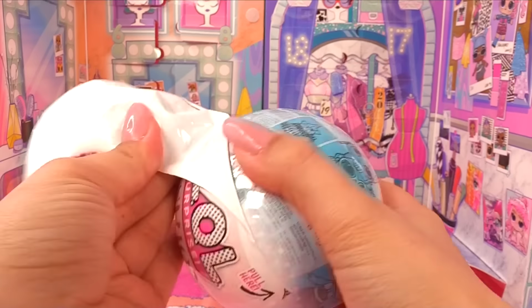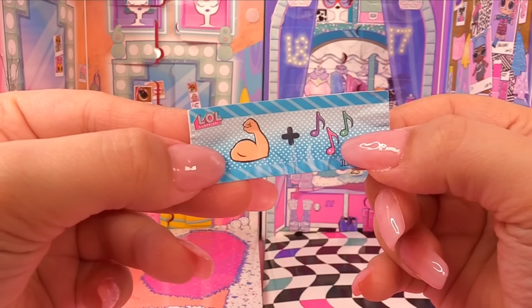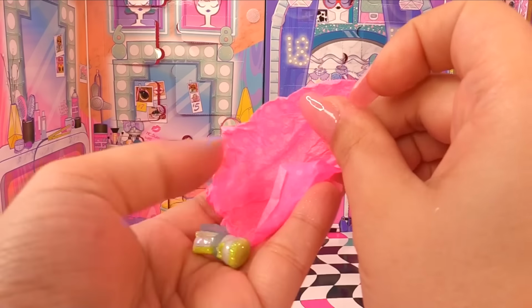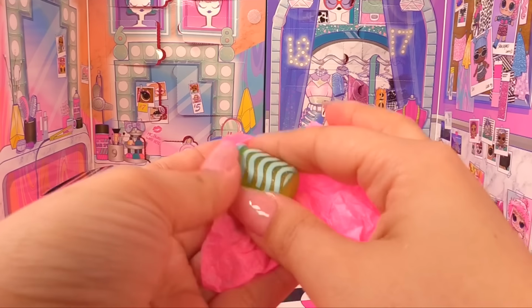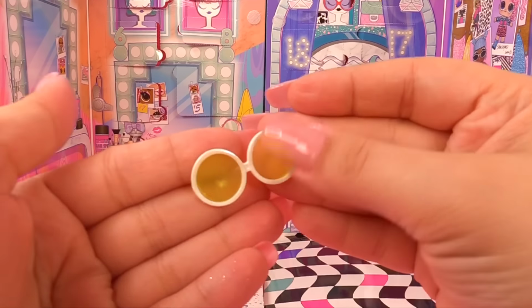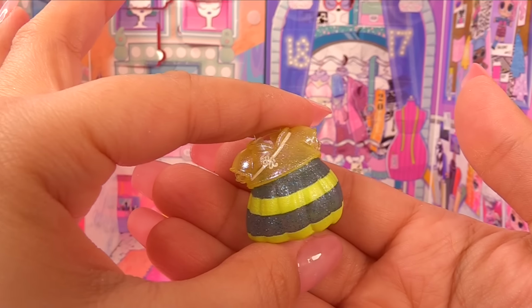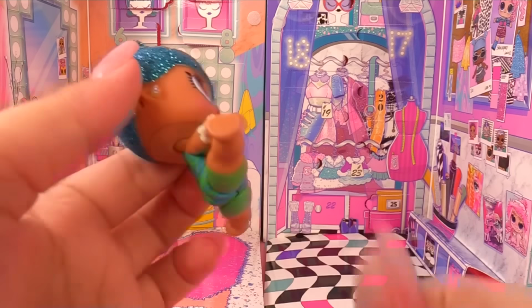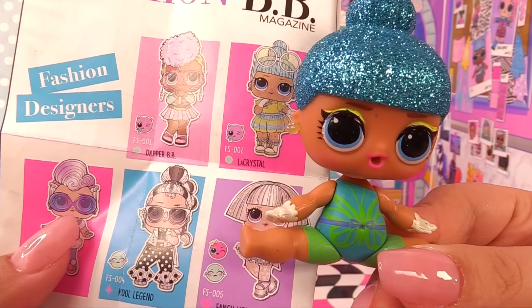Here we go. Ooh, here's a new secret message. We've got a muscle and some music notes. Pump the music. First bag up, we've got some shoes. And I feel a water bottle. Then we've got some glasses and an outfit. You know what? I think this is another fashion designer. Ooh, look at her glittery hair. Here she is. Yep, it's La Crystal.